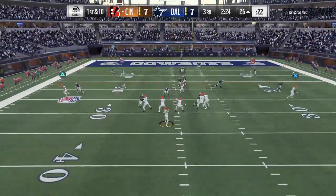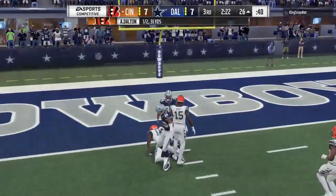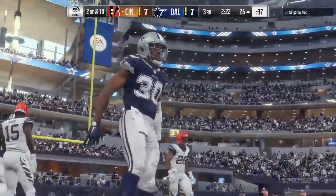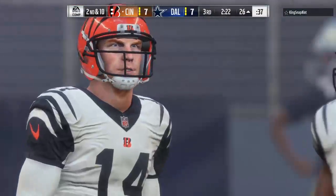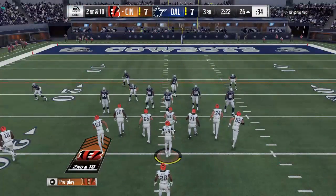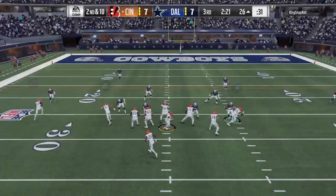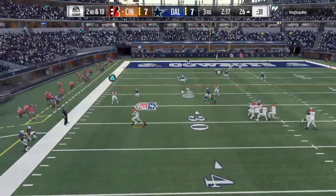Dalton, 1st and 10. And it pops free. The collision there jarred the ball loose and brings up 2nd down. A pretty good coverage there, and both of these defenses, they've had good coverage throughout this one. No doubt about it, and in today's NFL, where we're used to a bit more scoring, this feels almost like a well-pitched game in baseball on both sides, where the tension continues to build. Who's going to make the big play?